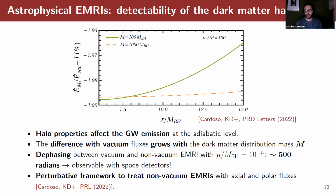The difference with vacuum fluxes grows with the dark matter distribution mass, M, and a dephasing appears between the vacuum and non-vacuum evolution of the EMRI of 500 radians, so 500 revolutions. This is more than observable level for space-based detectors.